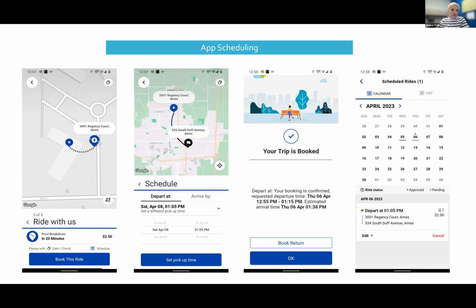Initially, this system does look at an immediate time frame. It was originally built for an on-demand basis. So if the rider is looking for a future date, all they'll need to do is click the schedule option here down below and enter the future date and time that they're looking to schedule the trip for, process that through the system again. And then once an option comes up, they can go ahead and click to book that trip. If a return is needed, there's an option to go ahead and book that return.